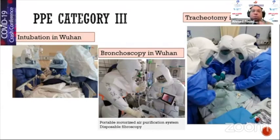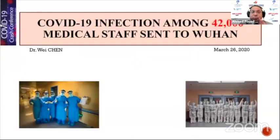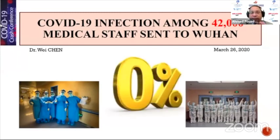And the two most important steps, in my opinion, are hands-on training for every person on how to wear and use PPE, and what the categories are. And not only that, they have dedicated personnel for checkpoints. Before the healthcare worker goes to the room or does any procedure, he checks his PPE in detail. And after exit also, he checks how he is doffing his PPE. And fortunately, with these strict precautions, COVID-19 infection among 42,000 medical staff sent to Wuhan reached 0%. Really, it's good and amazing. I hope we can do that.